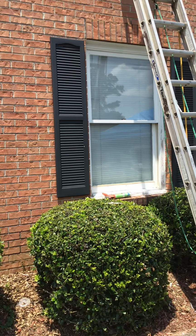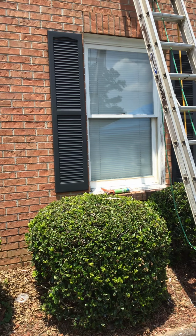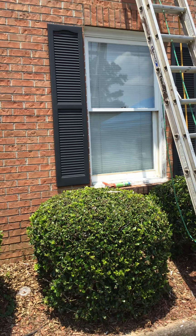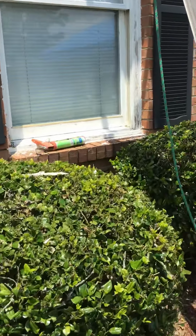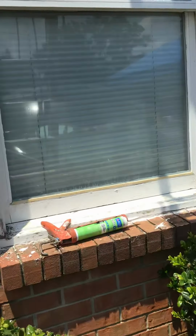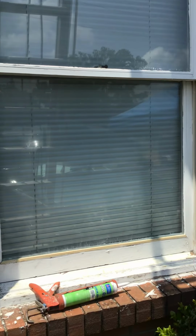This owner hired a company to fix these windows and paint them a couple years ago. Got a great price, really cheap price to do it, and now you can see why. So the guys are out today. Nothing was caulked, and so whoever did this work painted over rotted wood all over the place. And so you can see where the boys have already come in.